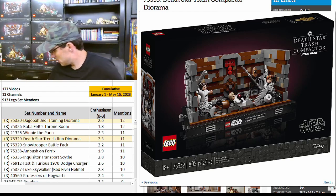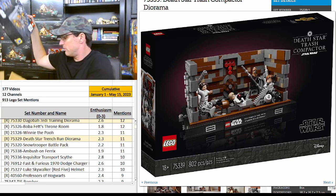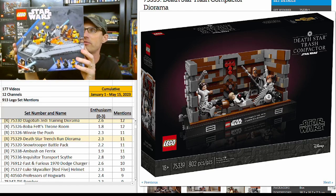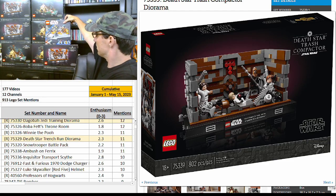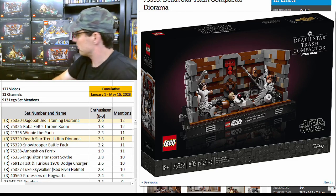Next up is another Best Buy purchase. I only got one of these, and this is set 75334, Obi-Wan Kenobi versus Darth Vader. And I'm going to put that set right up here. I know I'm blocking some of the Dagobah Jedi training sets.